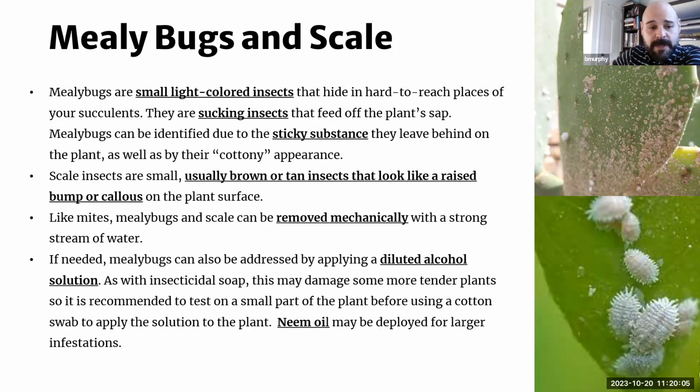But like the mites, you can address both of these pests mechanically through water if you'd like, or by wiping them off of the plant. If that doesn't work, especially in really hard to reach places of your plant, you can consider using a diluted alcohol solution or neem oil. But again, as with the mites recommendation, you may want to test that out on a part of your plant before inoculating the whole thing. It's also recommended that when you're using neem or alcohol, you apply that treatment at night, because again, it may cause the plant to burn if it's left in the sun with that oil or alcohol treatment on the plant.